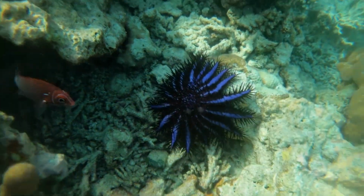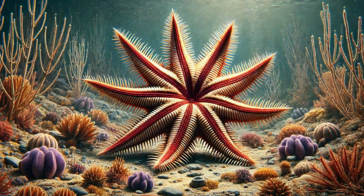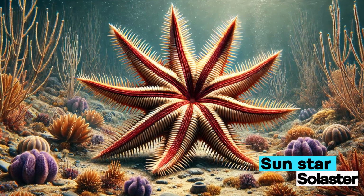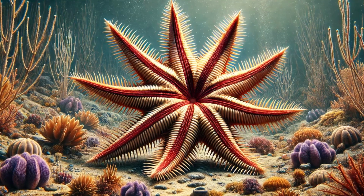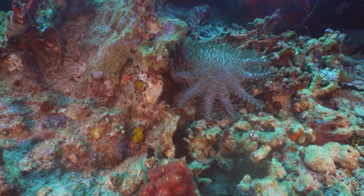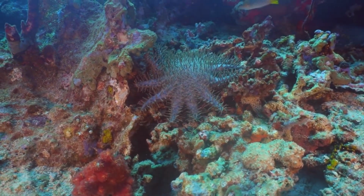Sea stars display remarkable diversity within their star-shaped framework. Some have many more than 5 arms. Species like the sun star, Solaster, can boast 10 or more. Others feature spines or bristles for defense. Yet, despite these variations, the fundamental star-like plan endures, evidencing its time-tested success in nature.